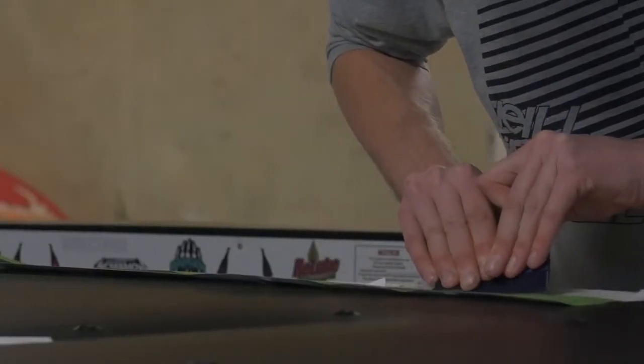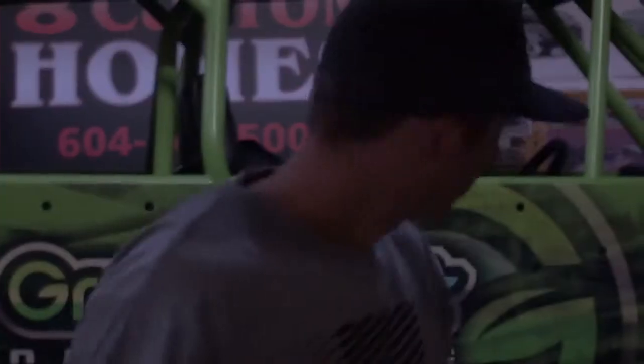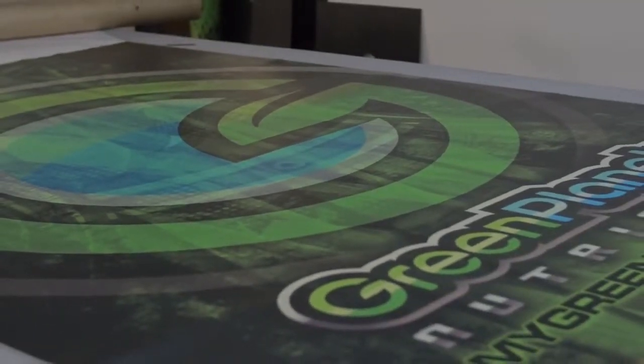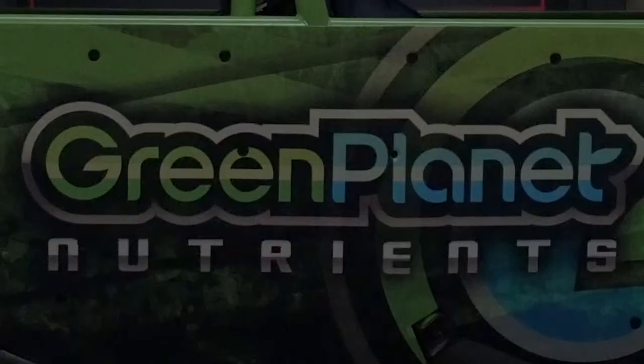And as soon as the customer's happy with the artwork, then we move on to print. He's basically blending and ghosting in different levels of graphics along with the GreenPlanet name on our trailer and the RZR, so both of them are going to match, and it's going to look fantastic. I like the green. Don't get to play with too much lime green much.